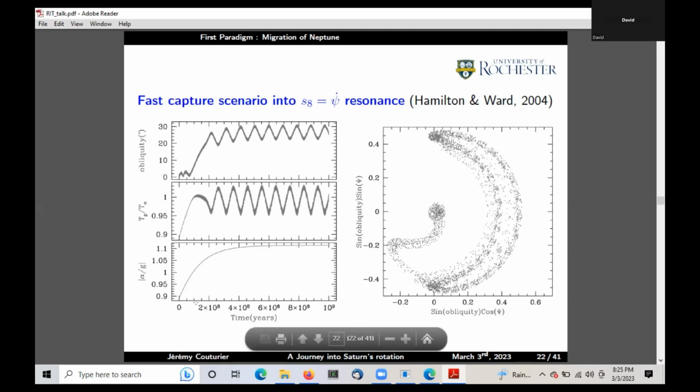Then 100 million years after that, Neptune captures Saturn into the resonance. And then Neptune keeps migrating until it reaches its current and definitive value of 30 astronomical units. When it reaches the 30 astronomical units, Neptune stops migrating. There are no more planetesimals to give some recoil motion to Neptune, so the wobble motion of Neptune doesn't change anymore. So Saturn has no more reason to tilt. So Saturn reaches its current value of 26 degrees, and it just stays that way up until today.